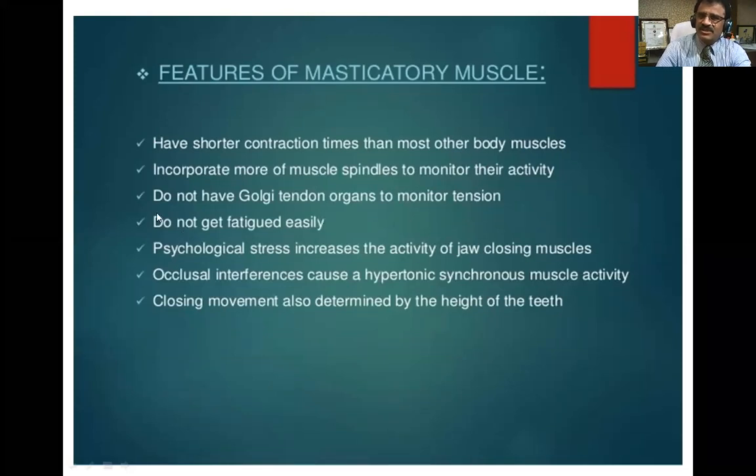That means you eat as much as you want. You speak as much as you want. And they will not get fatigued very easily. Okay. I think the women have stronger masticators because they never get fatigued while talking. I think so. That's my experience.